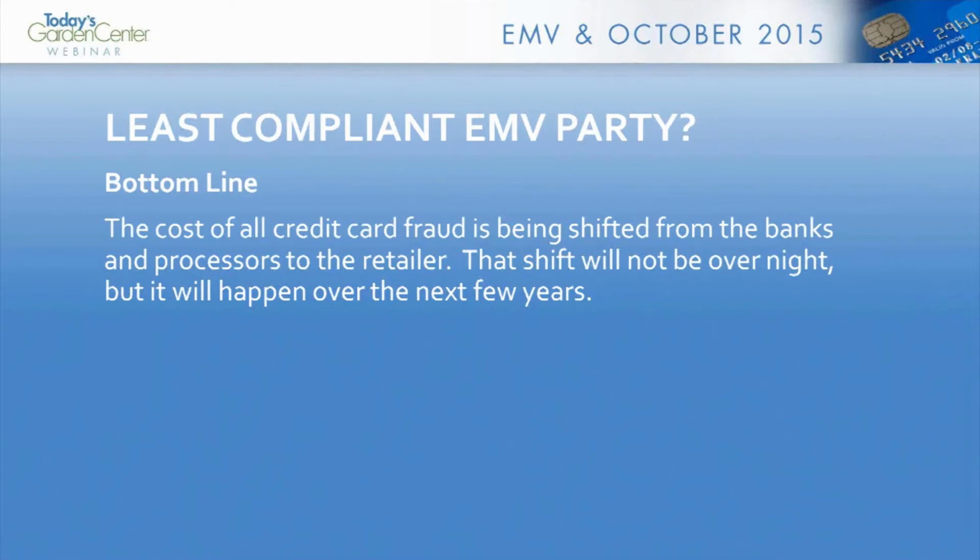Here's the bottom line and what I want everyone to take away from today's conversation. The cost of all credit card fraud is being shifted from the banks and the processors to the retailers. Doesn't matter your size. You can be a small garden center doing $100,000 a year. You can be Target doing billions of dollars a year. But all that fraud is now being shifted to the retailer.